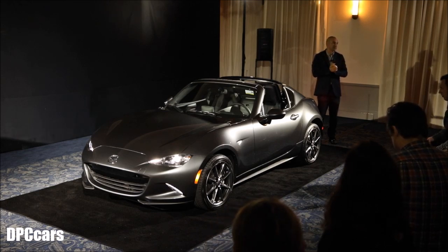Does this architecture relate in any way to the architecture of the CX-5? The mechanical side of it? They're all different. They're completely different vehicles. Yeah, completely different.